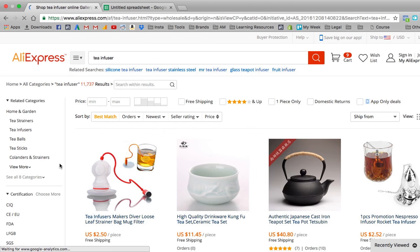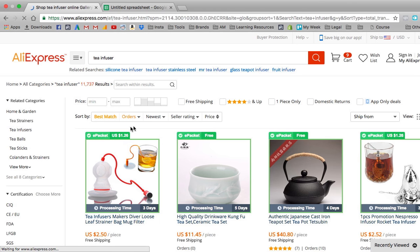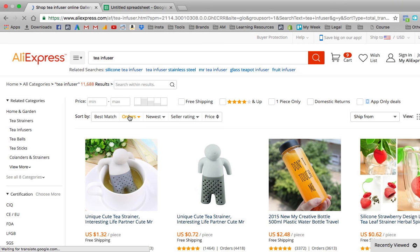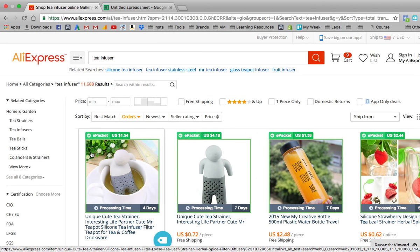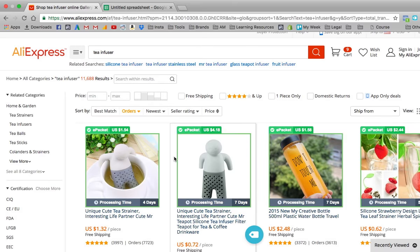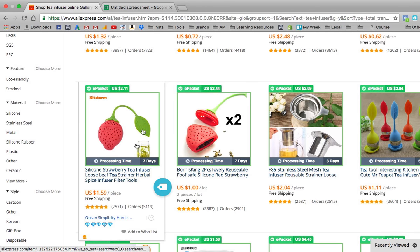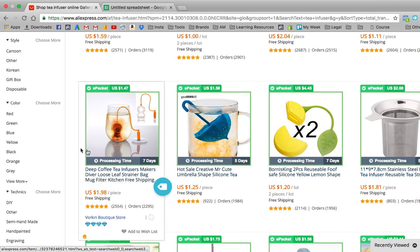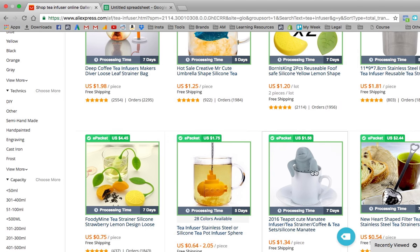So right away, you can see that we have some awesome tea infusers. So let's go ahead and select orders, right? And this tells me basically that the products I'm seeing right now are the ones that have been ordered the most from the category of tea infusers. So let's go ahead and see which ones have been ordered the most. So right away we have this strawberry tea infuser, we have this really cool umbrella tea infuser, we have this manatee.